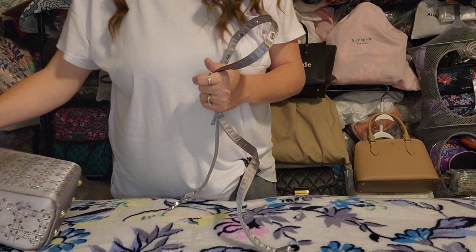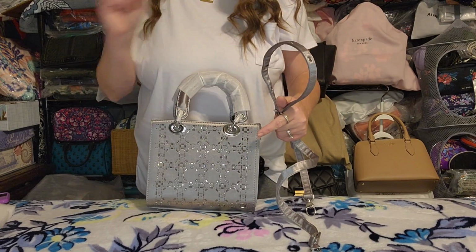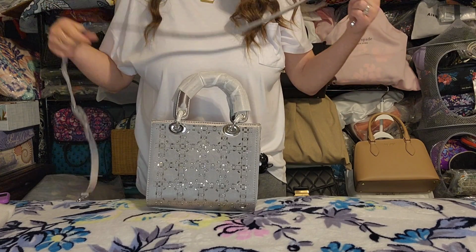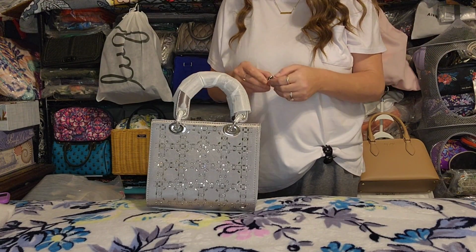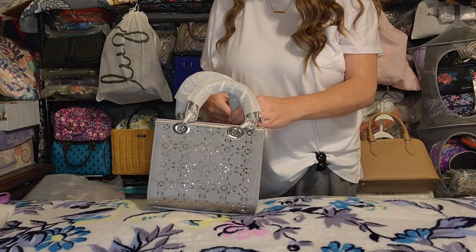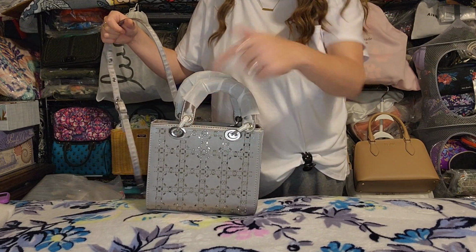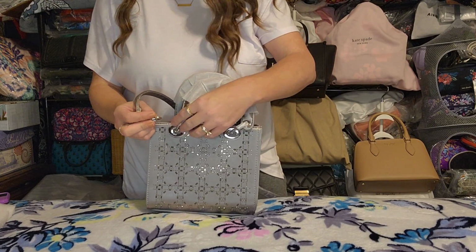Now, a nice, substantial silver chain strap with a faux leather gray break at the top would have been gorgeous with this bag. It would have made it look so elegant. But they didn't do that, so that's fine. I have plenty of silver chains that I could put with this anyway. So your strap just connects on to opposite little O-rings here, just like a regular Lady Dior.